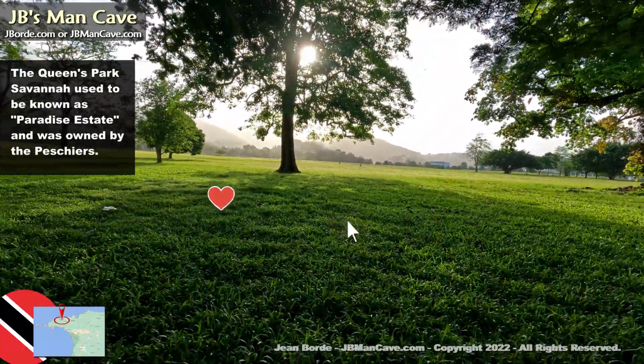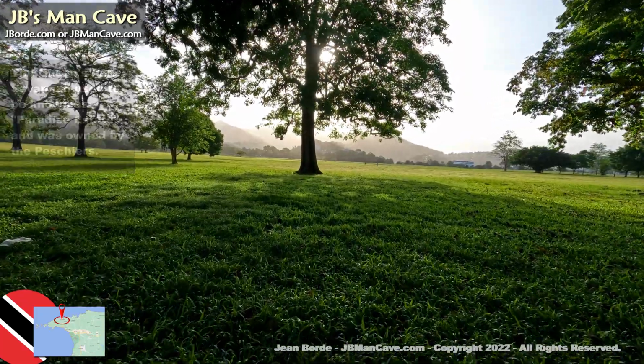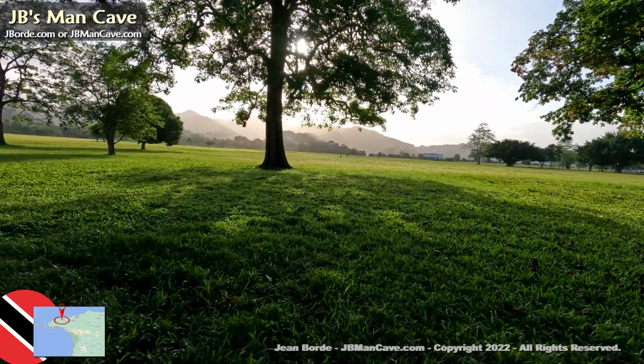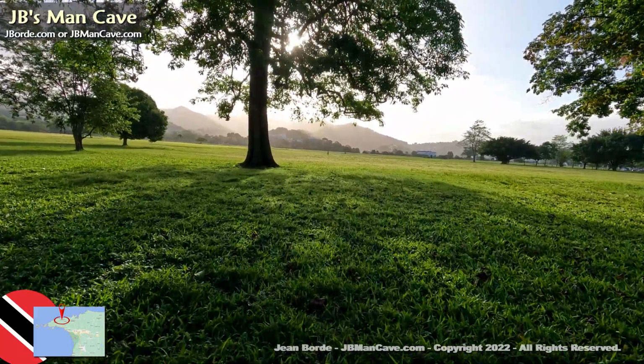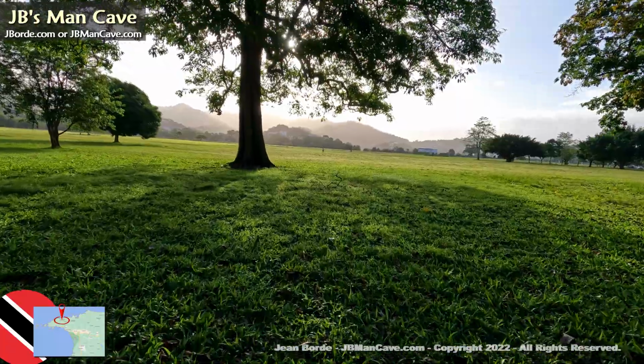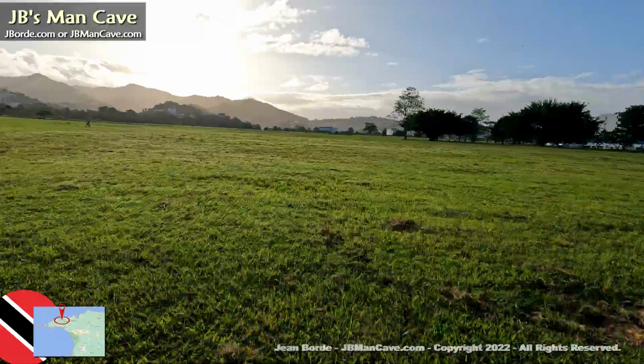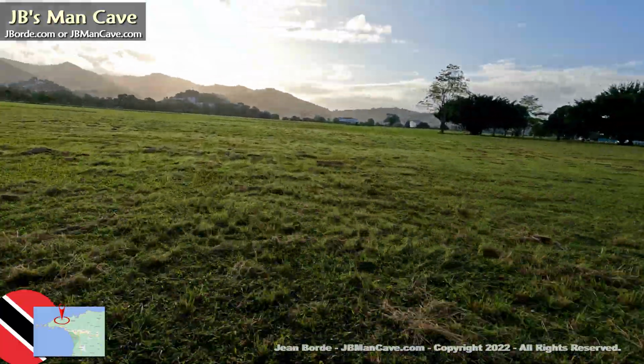Ahead in the direction I'm going is a track. It used to be a sand track, but now it's covered up. But there is a path for those of you who would like to run. Now, a lot of people tend to go around the savannah, but they never really go inside the savannah, near the center of it.